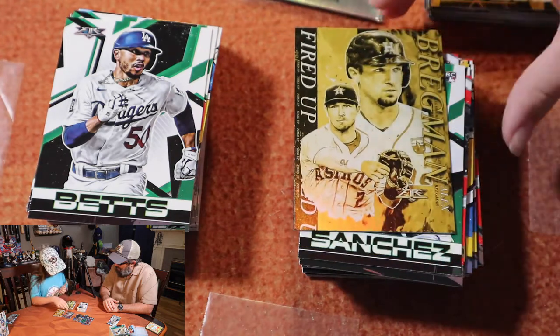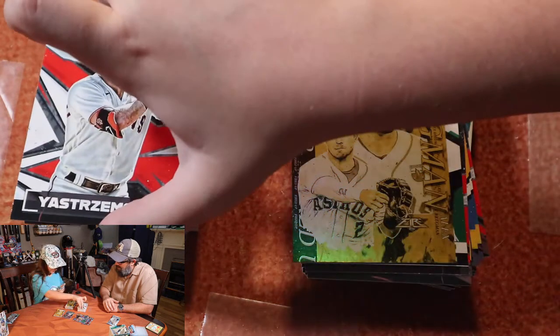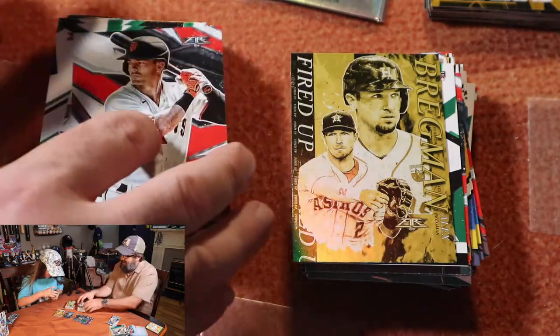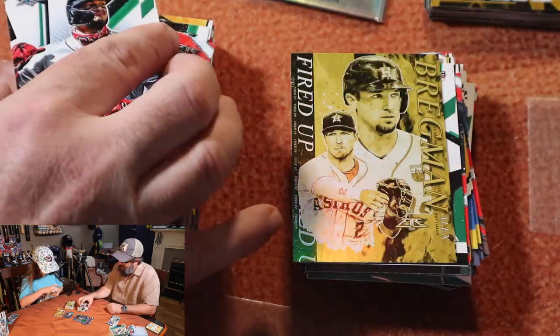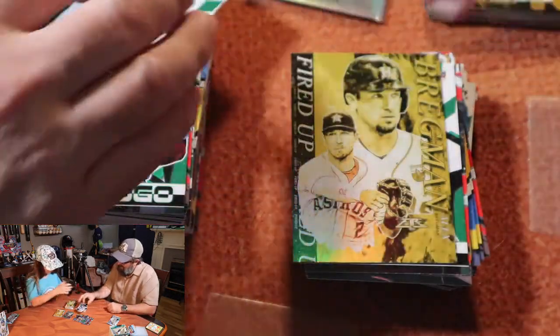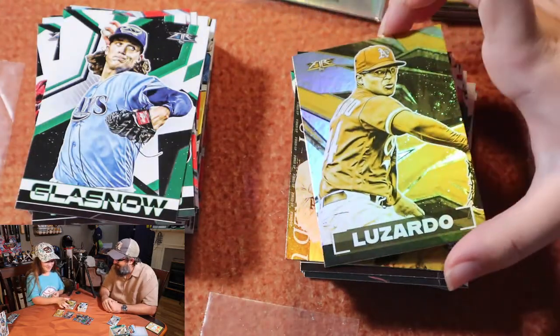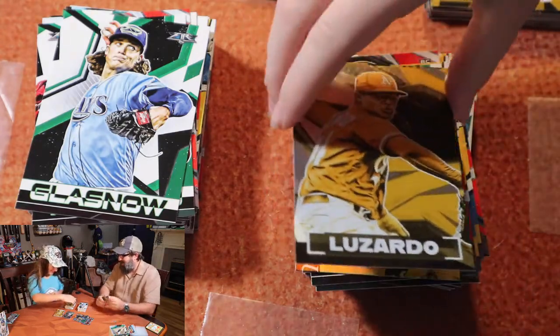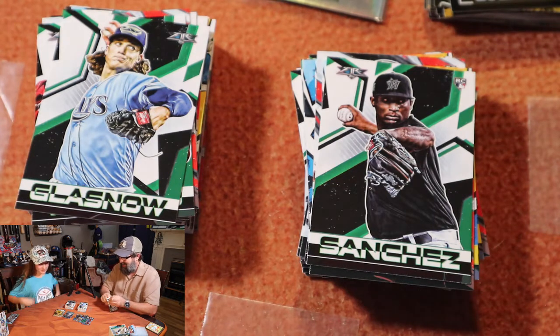Alex Bregman. Houston Astros, third baseman. Oh. Mike Yastrzemski. Yaz. We call him Yaz for short. Verdugo. Yep. He's been killing it postseason too. Tyler Glasnow. And another shiny Jesus Luzardo. You like that nickname? Jesus Luzardo. It's funny. Of the Oakland Athletics. A very, very reliable pitcher for the Oakland Athletics.